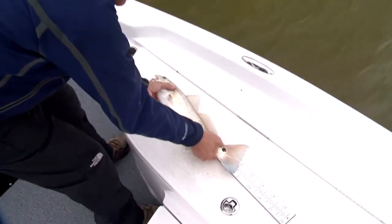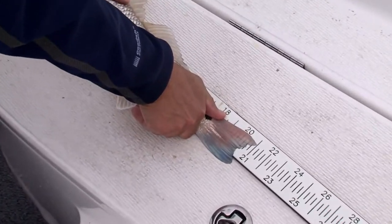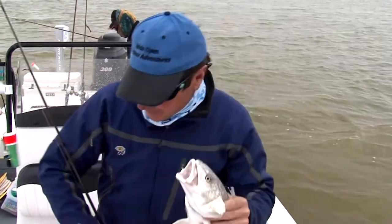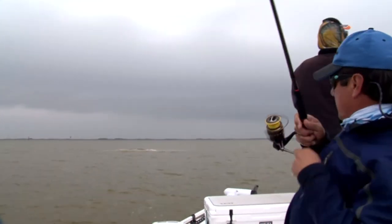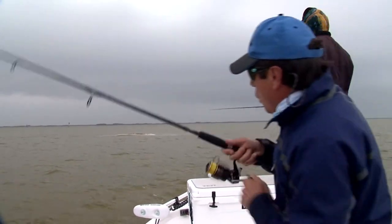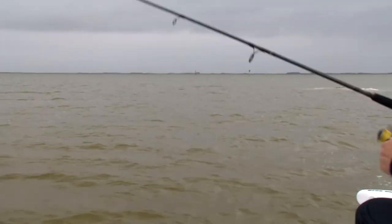All right, measure him up. He's right at 21 inches. Yes, slack is the enemy. Me and Rich, wait, right there. Oh yeah. He's swimming toward me. My drag is good. Oh yeah, good fish. Got this rod all bent up.